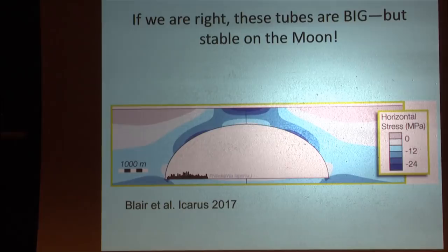This one was about 40 kilometers long. We have one that's about 80 kilometers long and 4 kilometers wide, a kilometer high. We could put all of greater Chicago in that lava tube. So if we should ever decide to colonize the moon, it's back to the caves, folks.